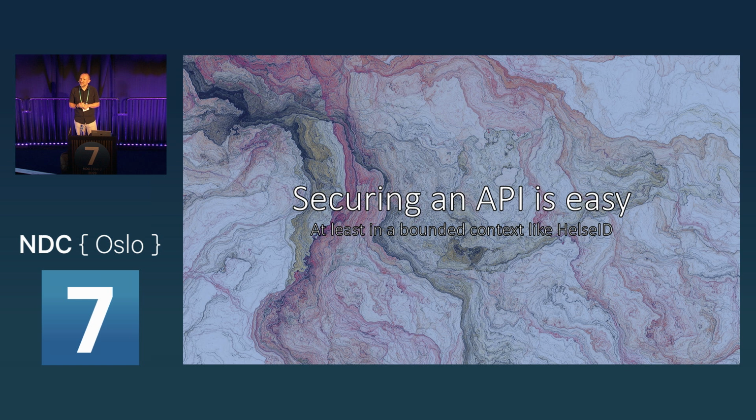But the problem isn't building a secure API. It's all the consumers you have. And like in my example, we can have thousands of consumers, different systems by different vendors. And your API is never more secure than the weakest consumer you have. And that's where the problem is. So securing the API is easy, I think. Easy enough. It's still a complex technical problem, but it's something we do. That's something we are able to handle. But establishing this secure ecosystem where we have the trust, that's the real challenge.